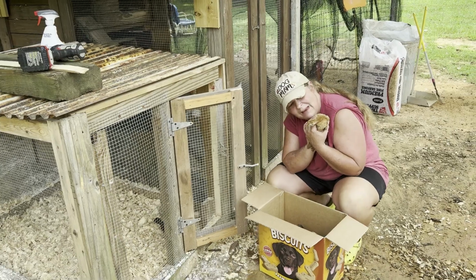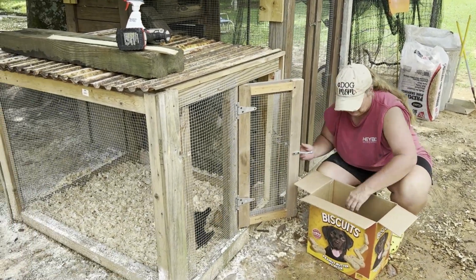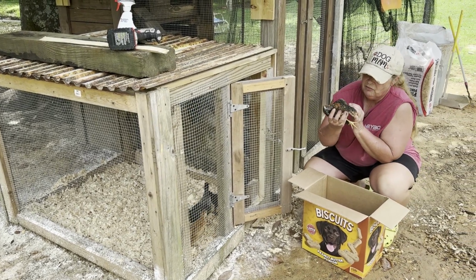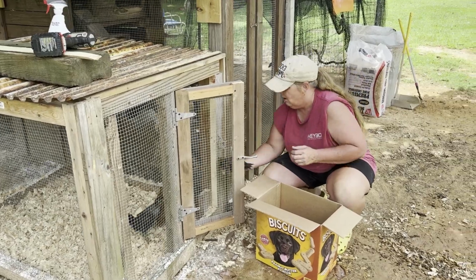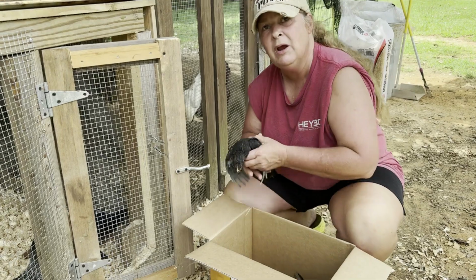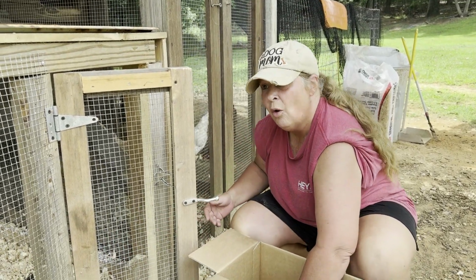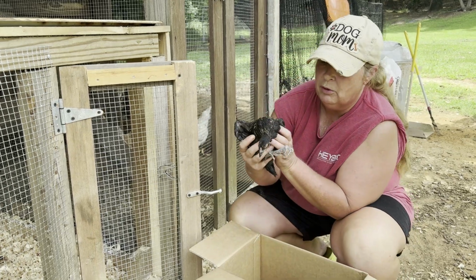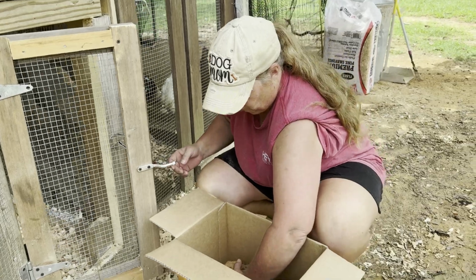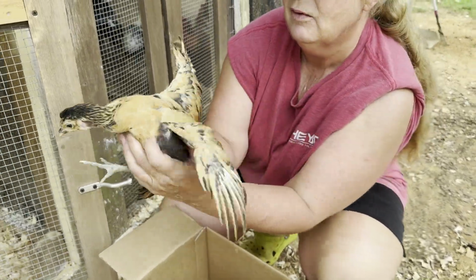Say, we are stinking up the bathroom being in that brooder, and literally you clean it out every day, and there's 11 of them in here. So with them getting bigger like this, they're kind of getting on top of each other in that brooder. So this will give them more room to move around. Isn't that pretty? The colors on it.